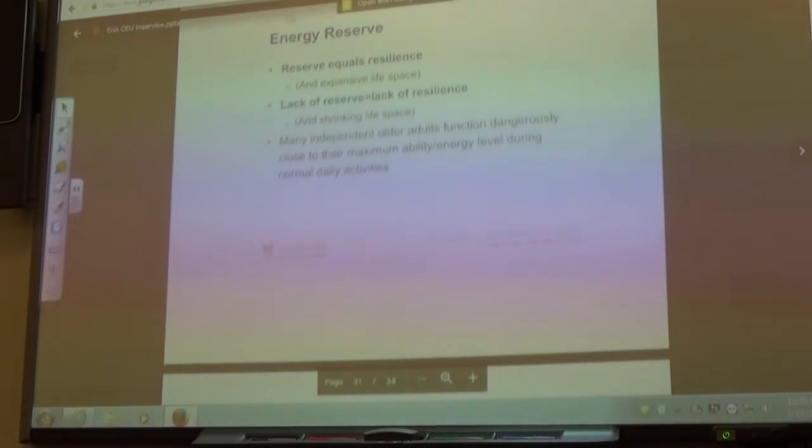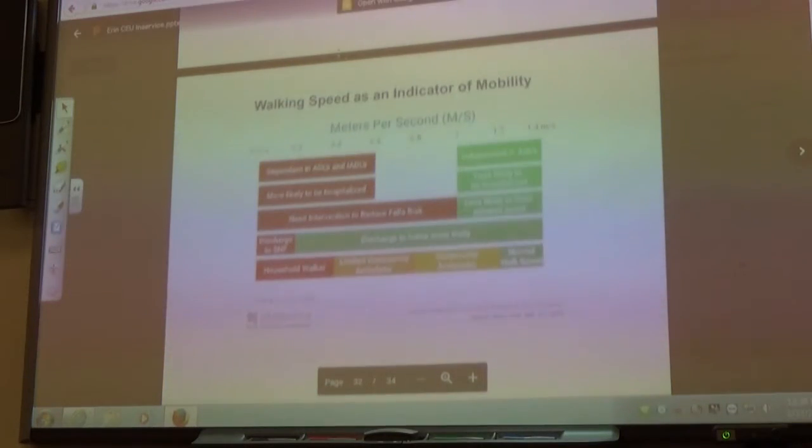Energy reserve, that kind of was going with the life space thing. The more reserve you have, the more resilient you are. Oh, and she made the comment that many independent older adults function dangerously close to their maximum available energy during normal daily activities. So if you're not exercising, not increasing your capacity, then at some point, getting up and going to the bathroom becomes your maximal reserve and that's all you can do. So that idea of becoming weaker and doing less, and so you become weaker and you do less. And we've all seen this before.